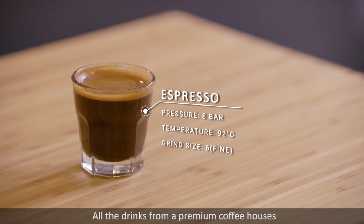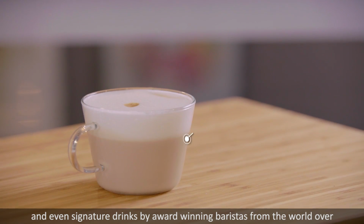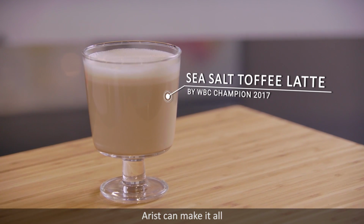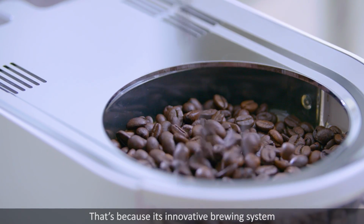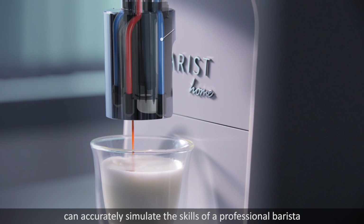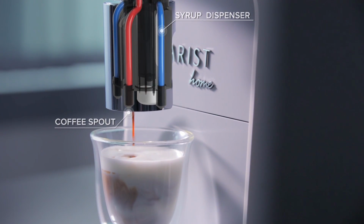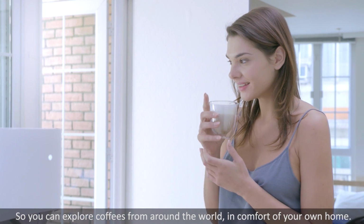All the drinks from premium coffee houses and even signature drinks by award-winning baristas from the world over. Arist can make it all. That's because its innovative brewing system, enhanced with a precision flat burr grinder, built-in milk frother, and dual syrup dispenser, can accurately simulate the skills of a professional barista. So you can explore coffees from around the world in the comfort of your own home.